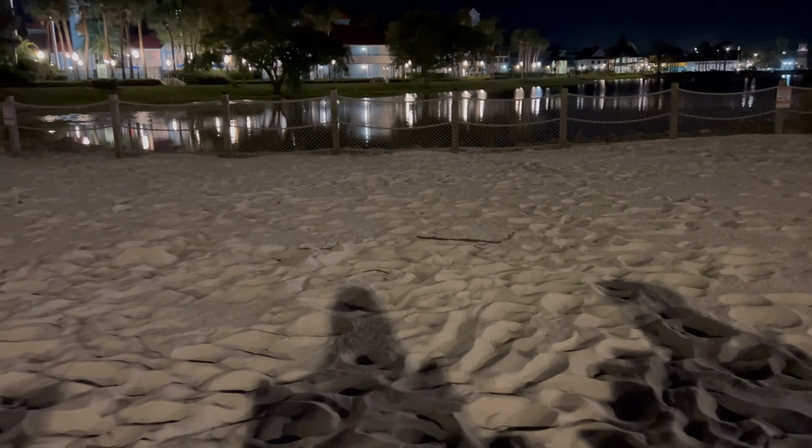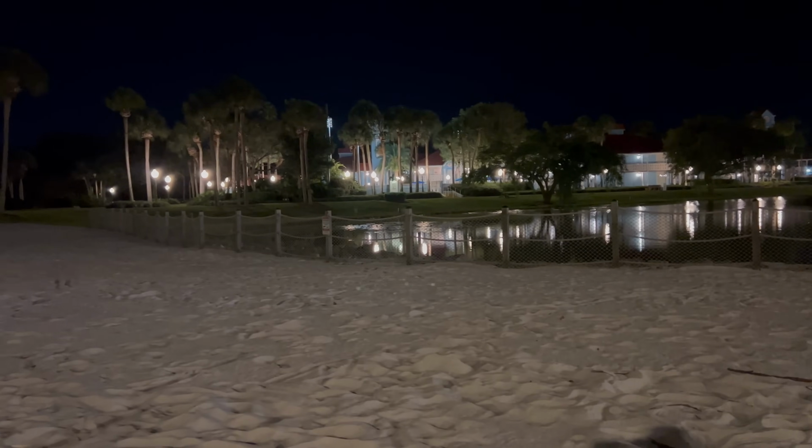And as you can see, we have made it to the Riviera Resort Beach. Yes, did you even know that they had a beach here? Oh, I see a shadow, Travis. Just like my beloved Polynesian, they also have a little beach here.